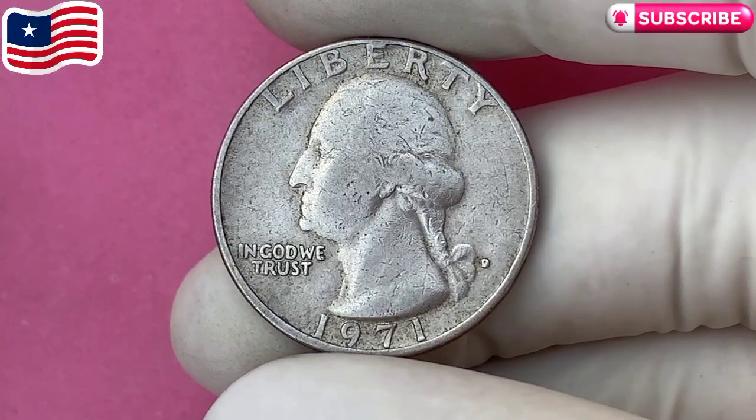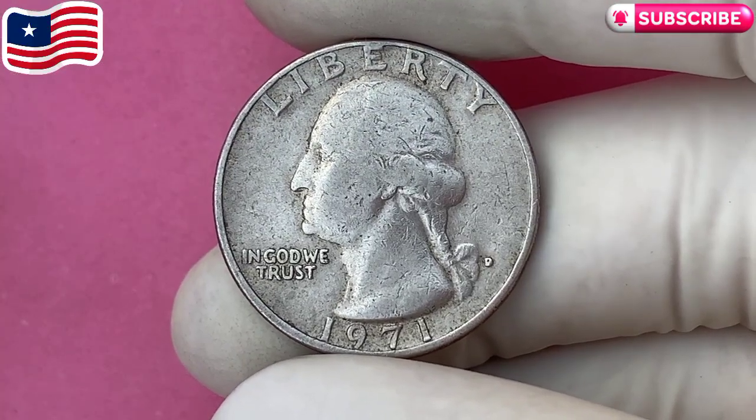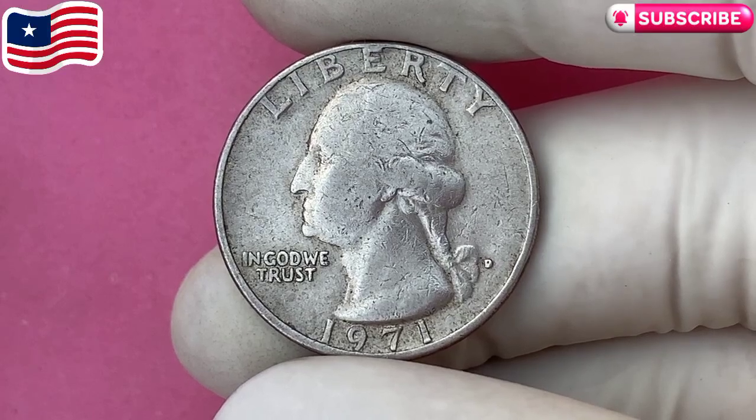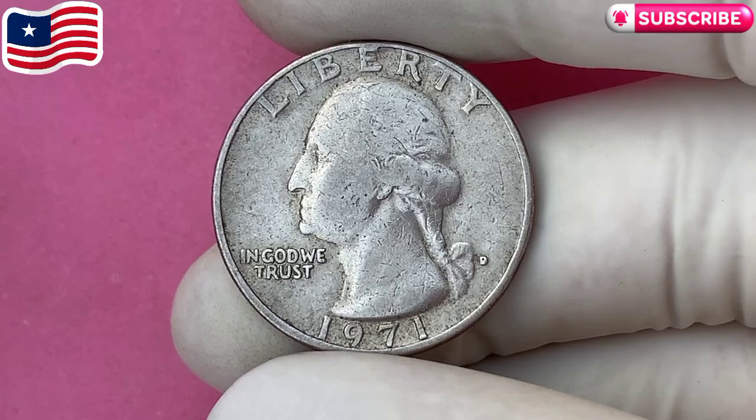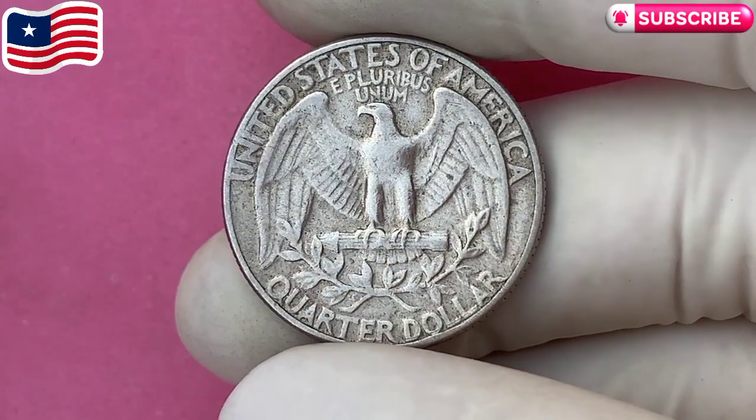Second rare coin, we're diving deep into the fascinating world of American coinage with a spotlight on a coin that you might think is common but holds the potential for incredible value, the 1971 D United States Washington quarter dollar.